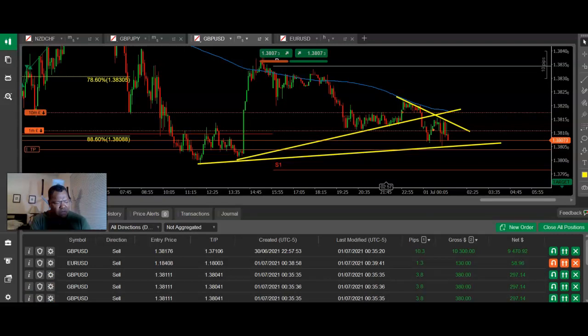And price is falling, and it's looking good so far for our trades. Hope you guys are doing okay.